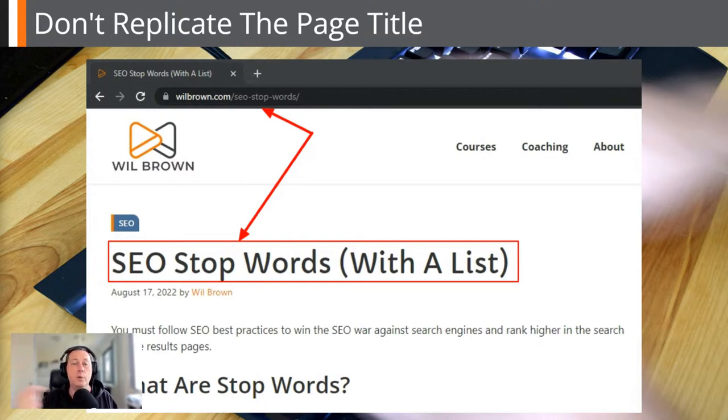You know, to then decide they want to read the page. That's what the titles are for in the page content. So they've kind of got two different jobs here. Yes, you want your keywords in both, but you don't necessarily need all those words in your page title to be replicated in the actual slug itself.